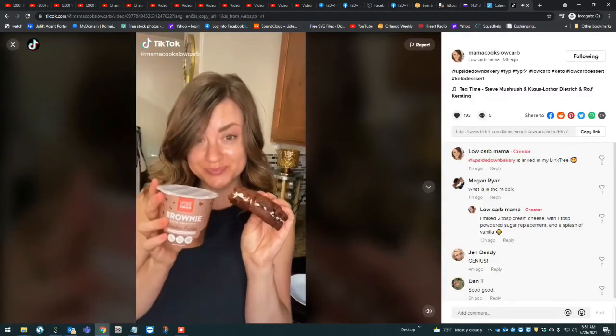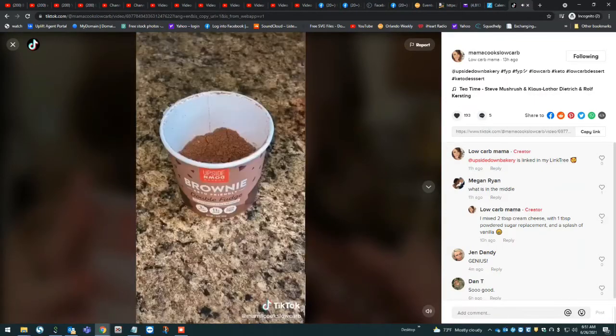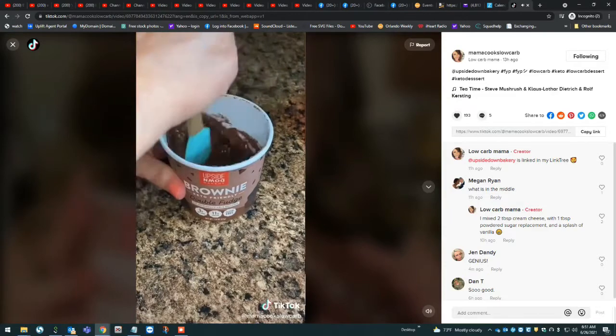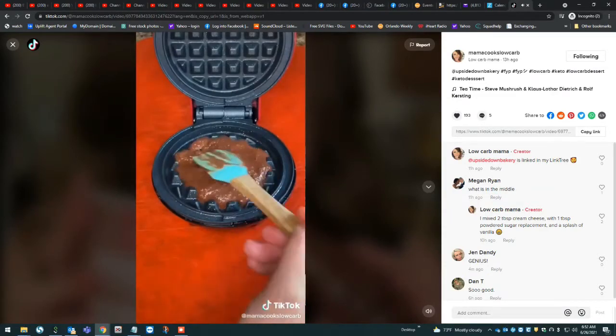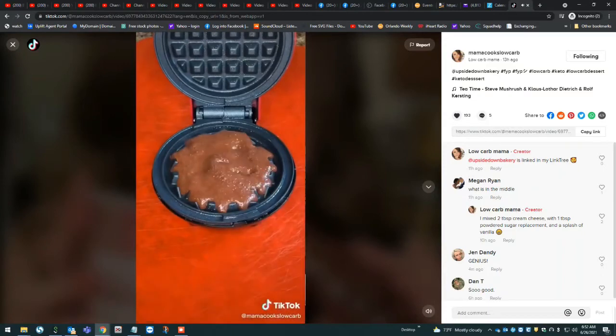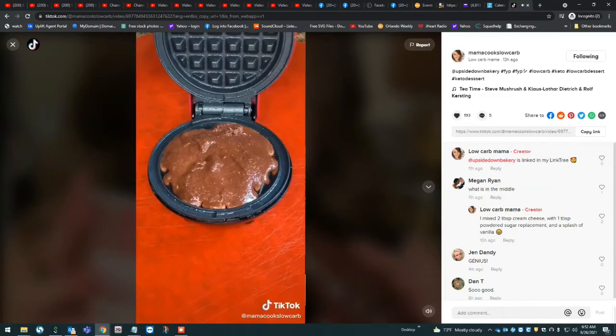Let's make a super yummy, quick and easy dessert using Upside Down Bakery's Double Fudge Brownie Mix. These are great made on their own in the microwave, but today I was going for a whoopie pie type dessert. So I added a little bit of water to the mix, stirred it up, then added half the batter to my mini waffle maker. Let that cook up, then I just repeated with the rest of my batter.